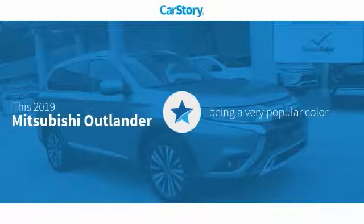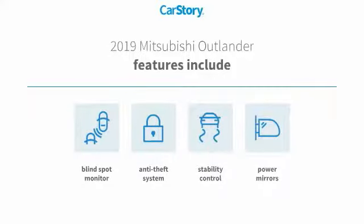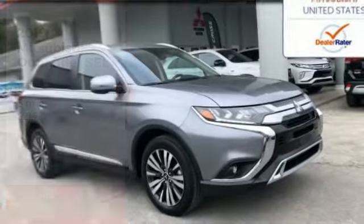Car Story research indicates this vehicle as being a very popular color. Features also include stability control, anti-theft security system, power mirrors, blind spot monitor. Take a ride in the 2019 Outlander.